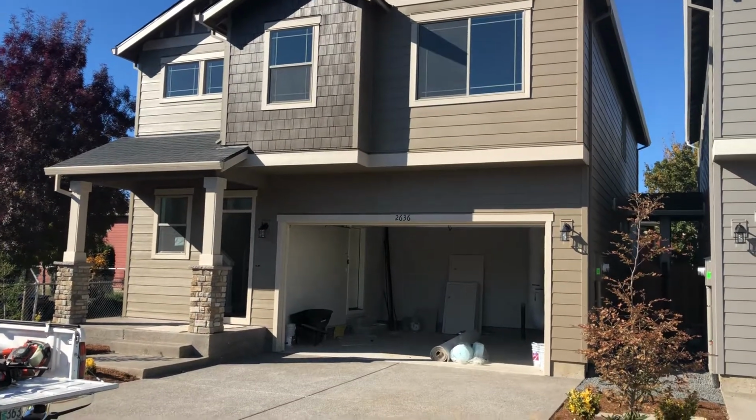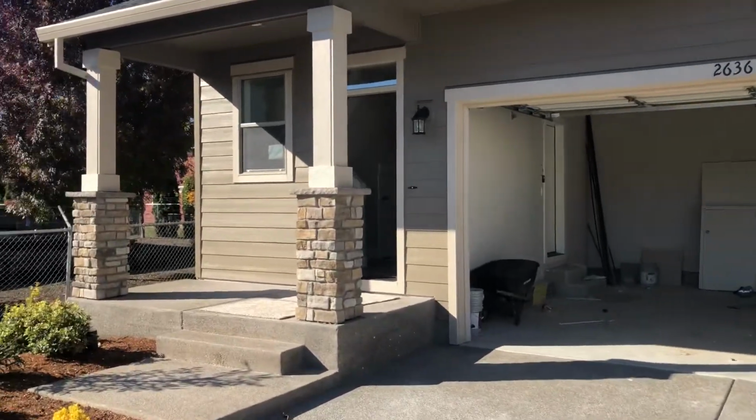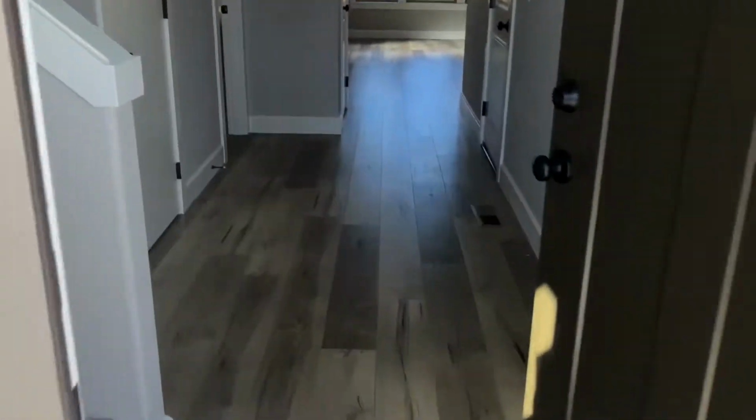Hi, this is Darla Andrew from Rent Portland Homes, and I'm out here at 2636 26th Avenue in Forest Grove, and we have two brand new 4-bedroom, 2.5 bath homes, and I'm going to take you for a tour.